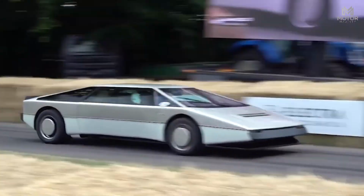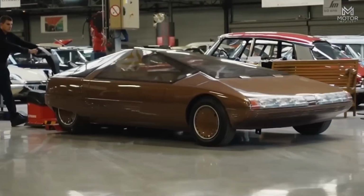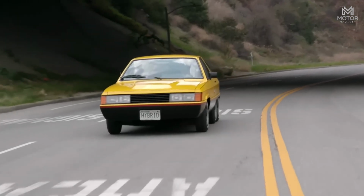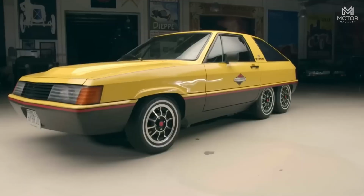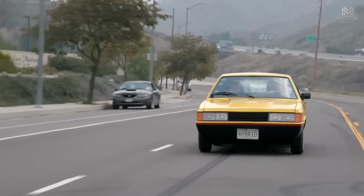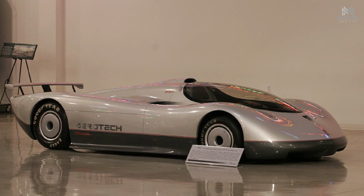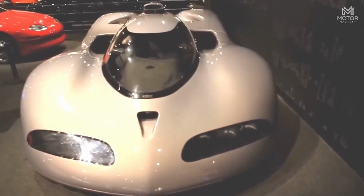And there you have it, a collection of 1980s concept cars that never made it past the drawing board, but definitely deserved to. It's a shame they did not make it, but at least they will always live on in the minds of gearheads and car lovers. Who knows? Maybe one day we'll see their spirit come back in a new form. Until then, keep dreaming of the rides that almost were.